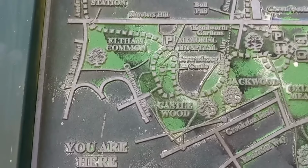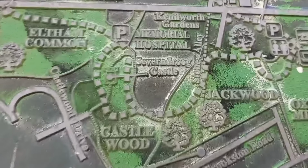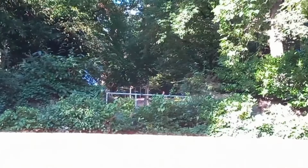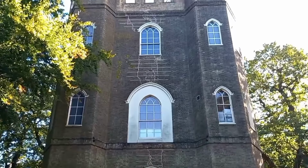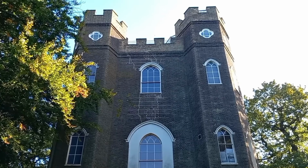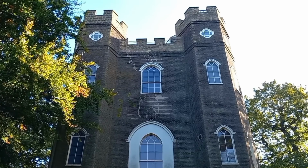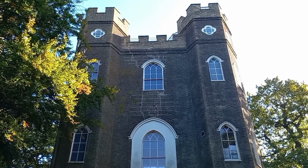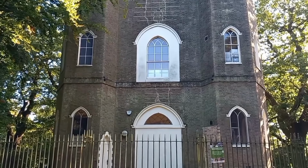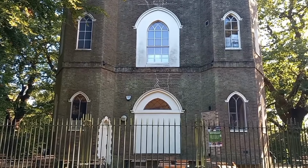to Eltham Common. And in here is something very special which we're going to visit. Ooh, well that was quite a steep path up, but I've made it now to the brilliantly named Severndroog Castle on top nearby to Shooter's Hill. This feels like quite a hidden castle of London, tucked away in the woods. I feel like not many people make the journey here to come and see it.